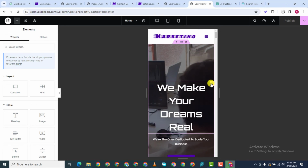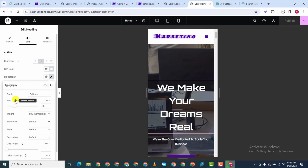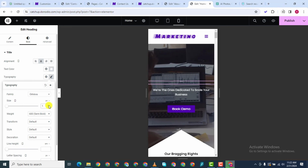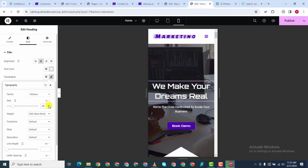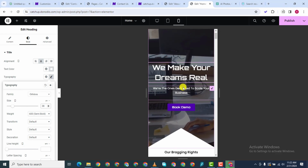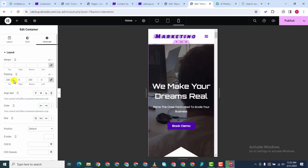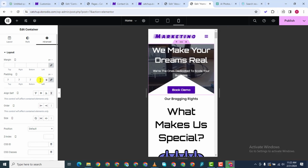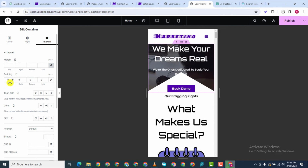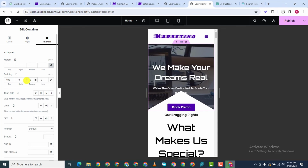Okay, I see that we can first of all make this text a little bit smaller on mobile. You see it's on mobile layout. Okay, so that is that on mobile. We can also reduce the top padding. I'll go ahead and unlink this. I'll make this 100 bottom.